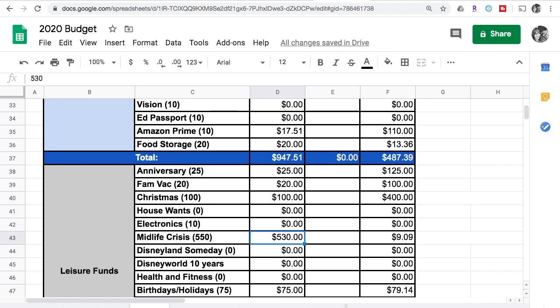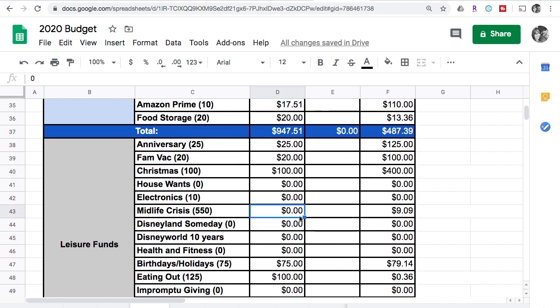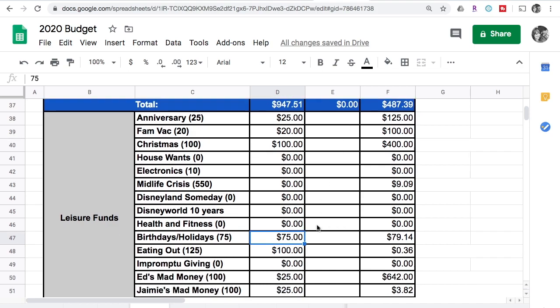Electronics has $0 in it. Midlife crisis account, I'm going to zero that out right now. And I think instead of putting any money into our midlife crisis account, we're just going to put that all into our baby step 3B. Disneyland someday gets $0. Disney World's 10 years gets $0. Health and fitness gets $0. Birthdays and holidays continue to get $75.